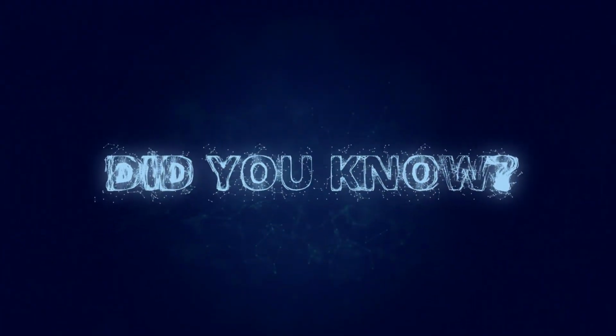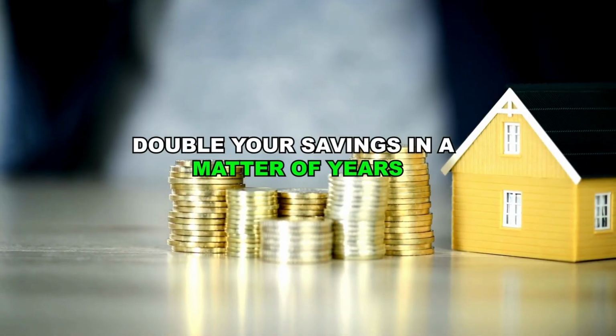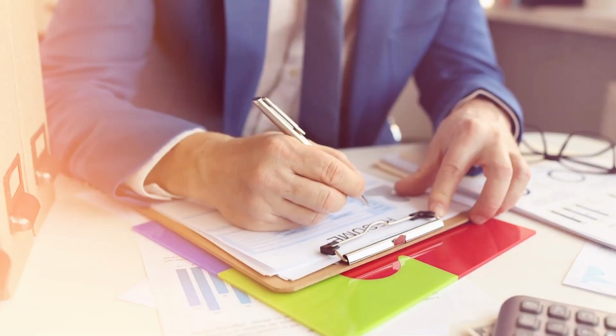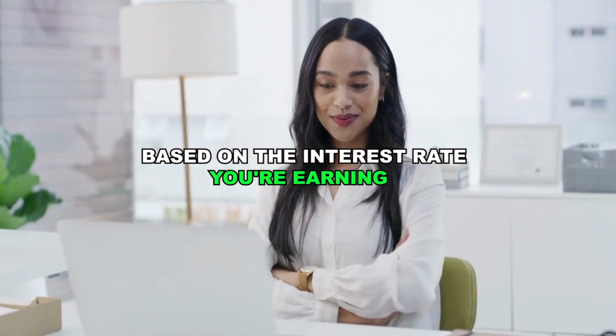Did you know that a simple mathematical formula can help you double your savings in a matter of years? It all breaks down to the rule of 72. It's a powerful tool for anyone looking to build wealth over time. It's also referred to as the rule of thumb that can help you estimate how long your money will take to double based on the interest rates you're earning.